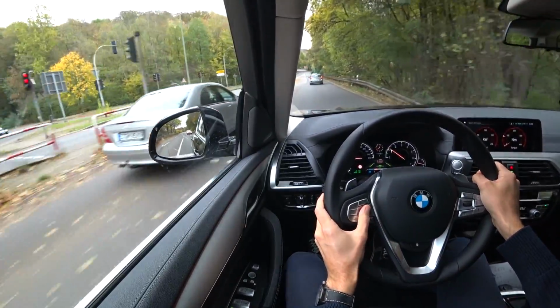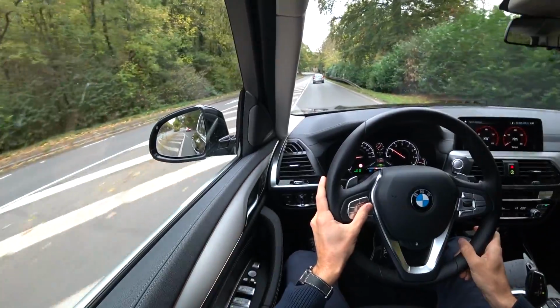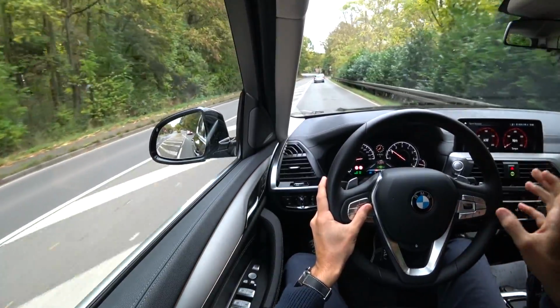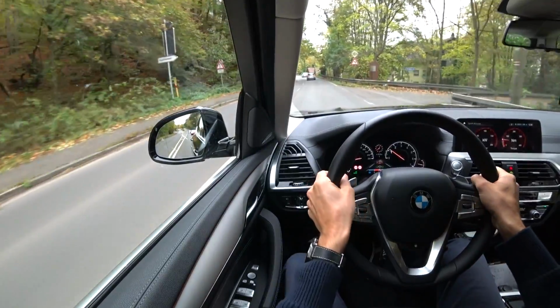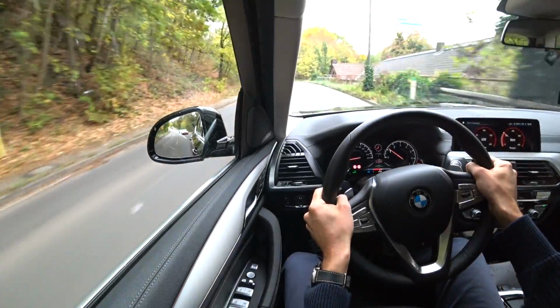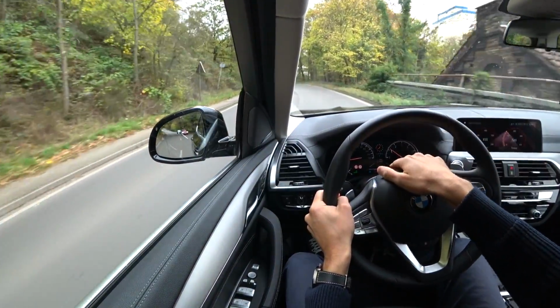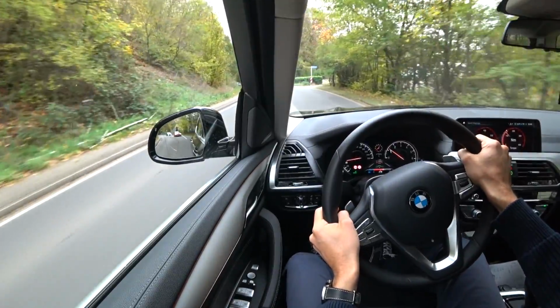I'll set again the cruise control. The head-up display is really well done, one of the best on the market, I think, because it's very clear to read. It is multi-color, so you have good contrast. You have it directly in your line of sight. It's pretty cool. And you never look down then to the normal instruments. So one of the very good options for sure.